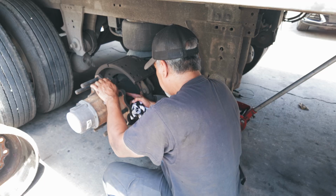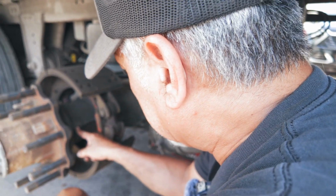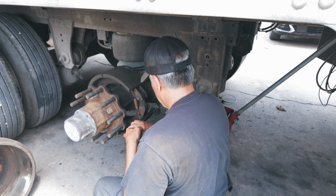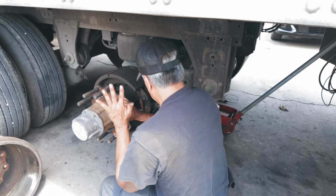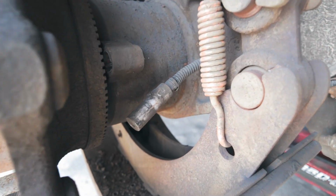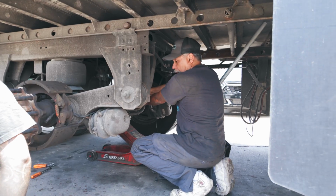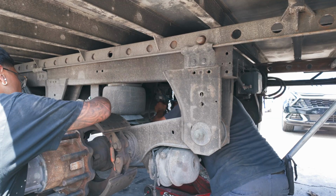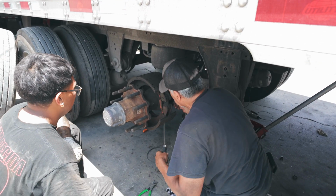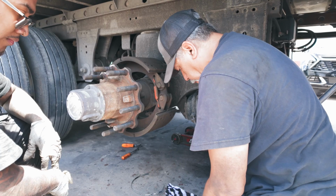Hopefully this is it. Is the sensor usually a quick fix? Yeah, usually. It could be a pain if it gets stuck inside here. Almost. It's out. You got the cutters to cut off and I'll get you a new sensor. Go ahead and cut the wire around the axle. It's got a retainer in it. Put a little bit of grease on it.